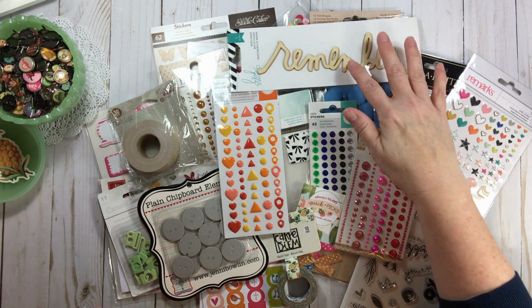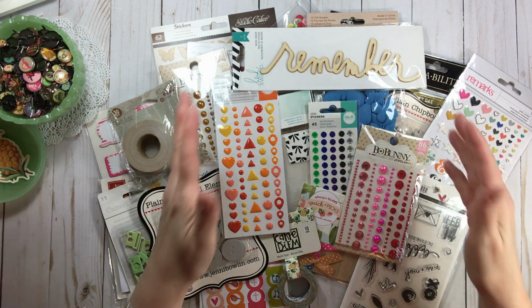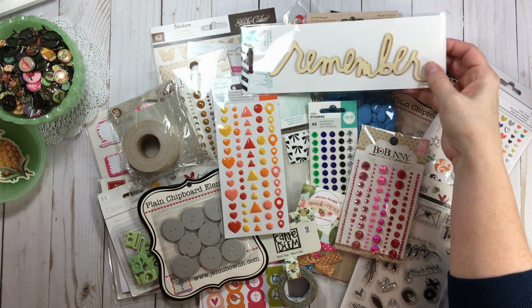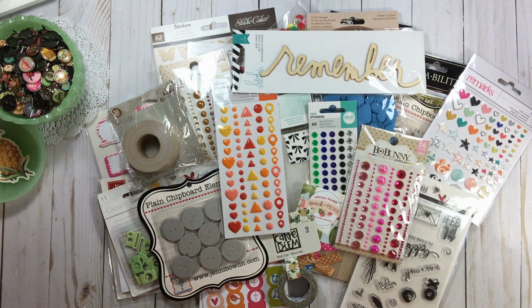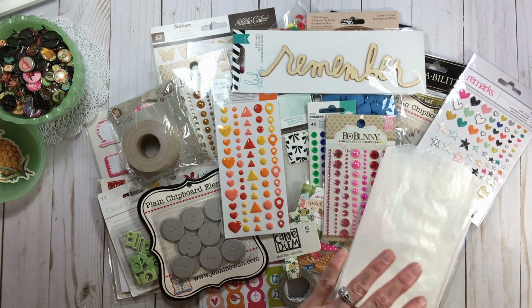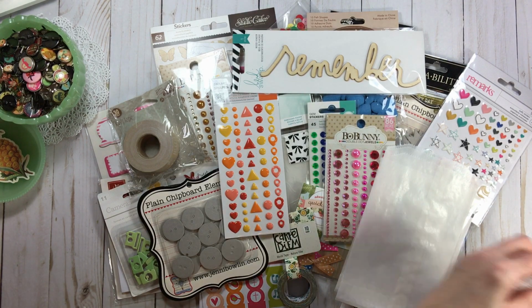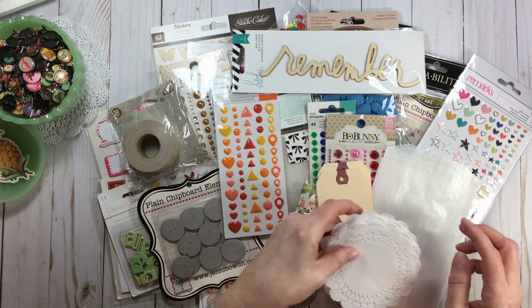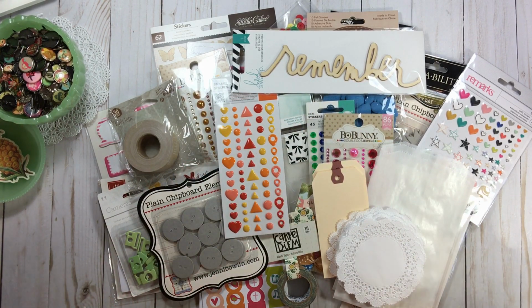I'm sorry, wood veneer. And we're going to pray to the good Lord above it does not arrive broken, okay? Because I brought one home and it was broken in my bag. Okay, and so I have some glassine bags to play with, some Cambridge doilies to play with and some of these manila tags to play with as well. Okay, then, like we did in the last one, we're going to get crazy.